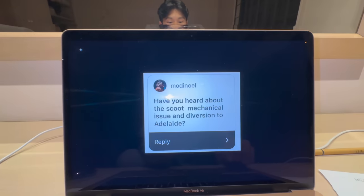Have you heard about the Scoot mechanical issue and diversion to Adelaide? Absolutely, and I was away that time, actually. I think in Noosa or Mackay. So I didn't go to the airport to see that. But it's interesting because Adelaide does get a lot of diversions. Obviously, always for a bad reason, but when you see a big plane in Adelaide, you're like, wow.